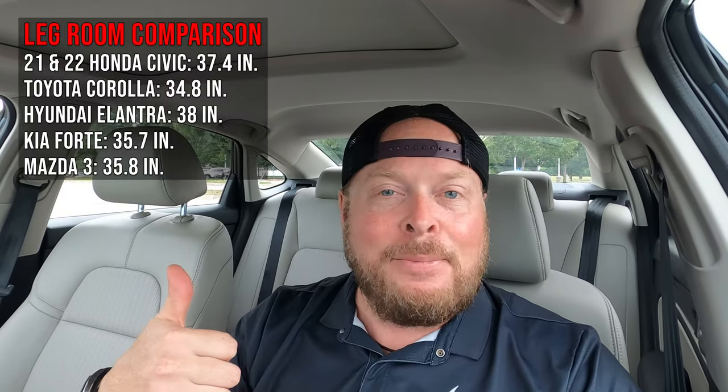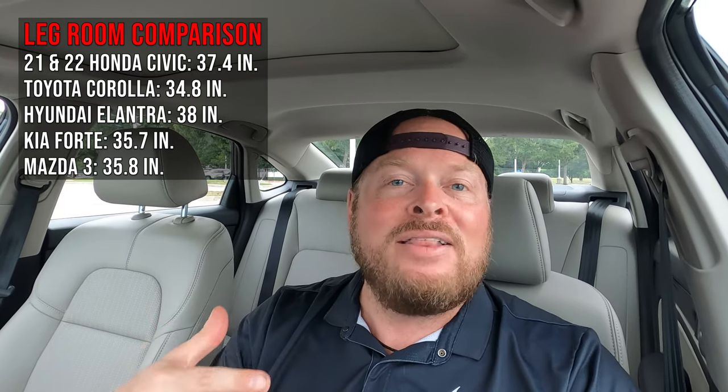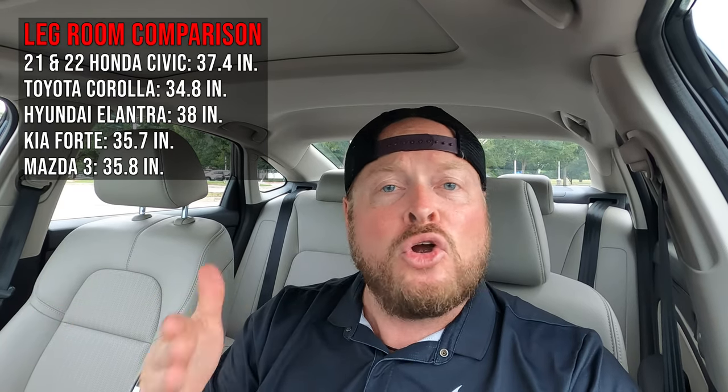So I'm gonna throw that comparison up on the screen so you can understand, hey, how does this car stack up? How much leg space am I gonna have if I buy this car for my passengers? In case you got kids, in case you just have a lot of friends who are constantly in the car, in case you're that guy who always is driving to every event, right?